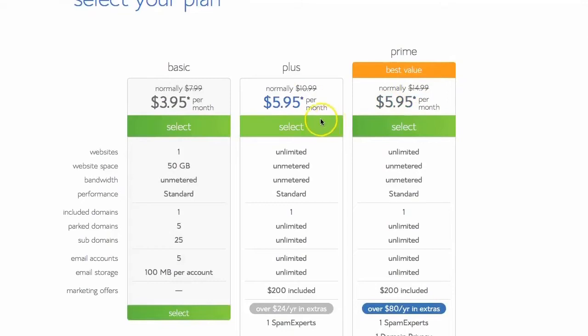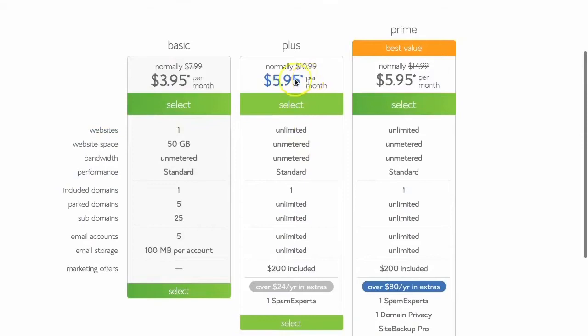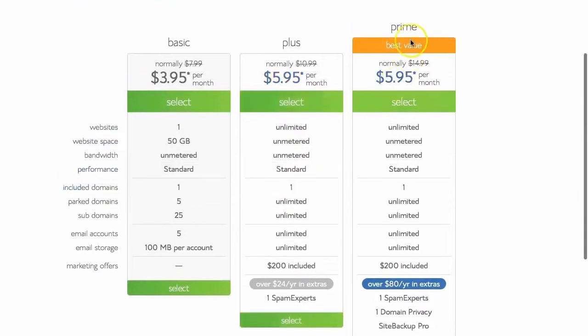Please be aware, just a note of caution, that there's an offer on here which is excellent: $10.99 reduced to $5.95 for the Plus package, and I'm going to run through the features in a moment. The Prime package is also $5.95 at the moment, but look at this figure that's got a line through it. After 1 year, your monthly hosting will go back up to $14.99, and so perhaps Plus is a better package for you, because after 1 year it'll just go to $10.99 per month. So it's just something to be aware of for year 2.